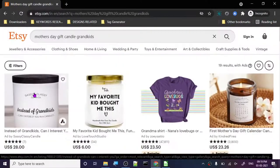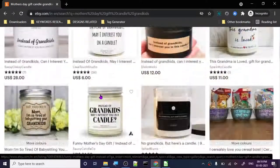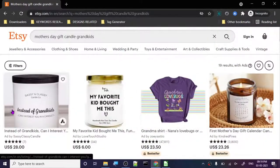Instead of grandkids, my favorite kid bought me this. And all these keywords are fairly simple to rank. Okay. Because it's 19. So now if you cannot create candle, my recommendation is you can do something like this.